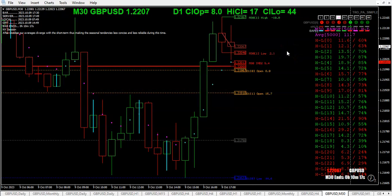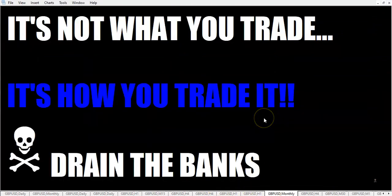Looking at M30, once again, a lot of candles there. You know, looking for those candles to be covered on M30. You see we covered the previous M30. So, fellow traders, outside bar trades, simple horizontal lines. Don't look to take more than what's being given to you at the time, because it's not what you trade, it's how you trade it.